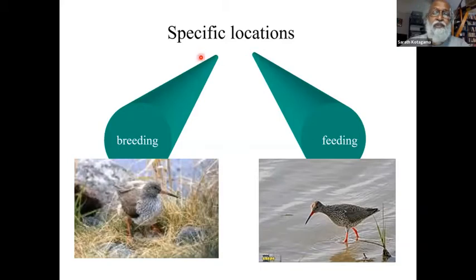The second most important feature in migration, especially in birds, is that first it was a seasonal response. Second is it between two specific locations. In one place the birds are breeding, and in the other place they only feed. So between the feeding area and the breeding area is this movement.